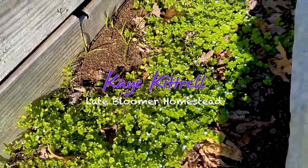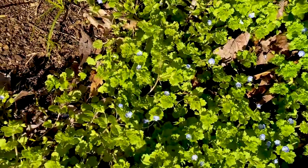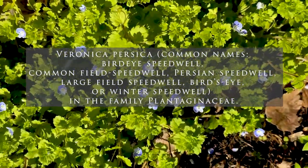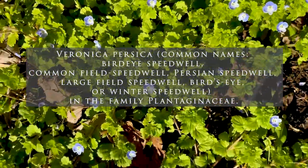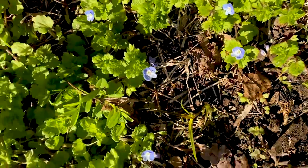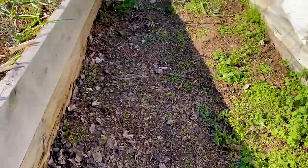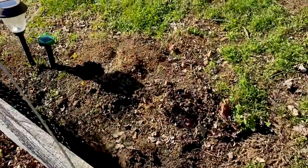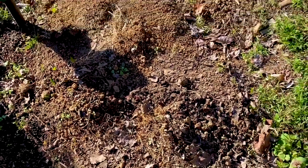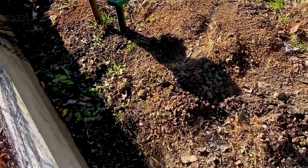Look at this carpet of little blue flowers. Kind of lilac. By the way, those things beeping, those are the mole deterrents, but they don't work. You can see over here, I've got one sitting right there, and there's moles dug up the whole area all around it. Just unbelievable.